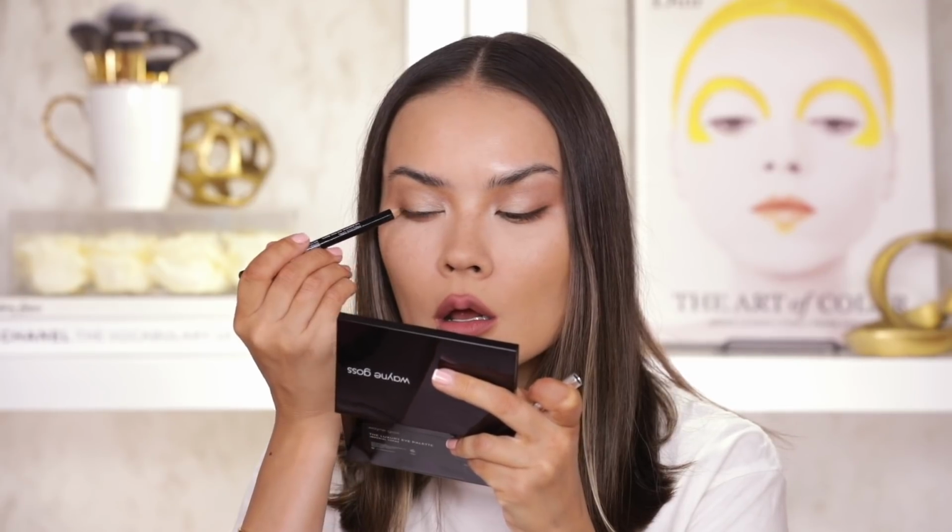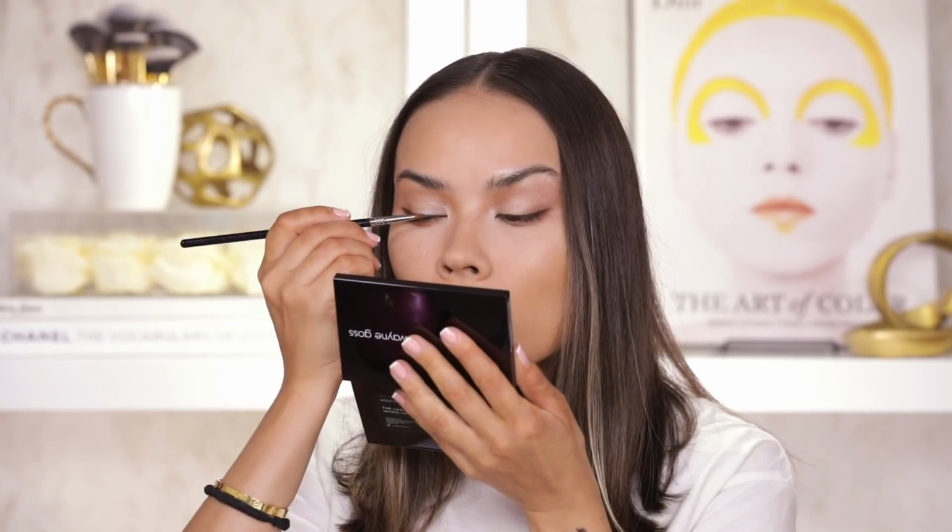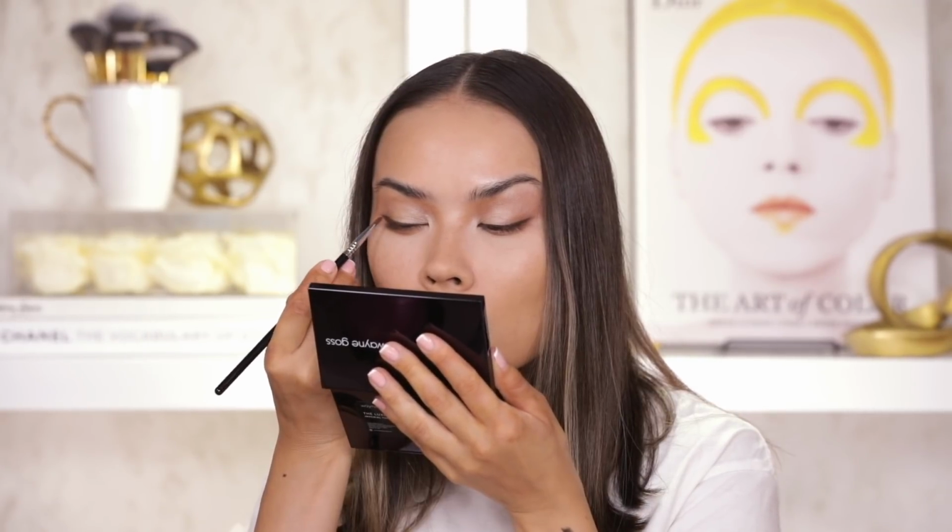Wow, this pencil is butter. I don't really feel like lining the lower lash line. I think I'm just gonna leave it as is, but I am gonna use a bit of that matte brown and just smudge that out. For sure, the formulation of the pencil and the eyeshadows are like a match made in heaven. It's just working well together.